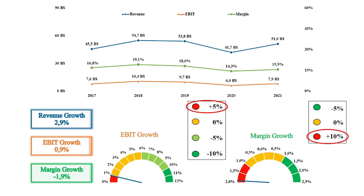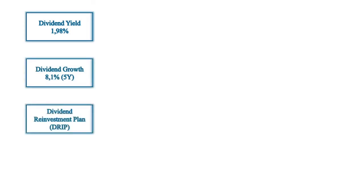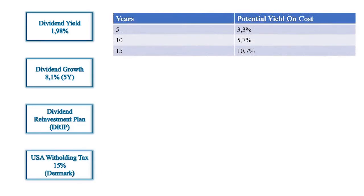The last thing I'm looking at is the potential yield on cost. This metric tells how great a potential investment in Caterpillar would be and what annual income I could expect in a few years. Caterpillar has a dividend yield of 1.98% and a dividend growth rate of 8.1%. I assume that the dividend gets fully reinvested at the same conditions, but I'll subtract 15% from every dividend payment because there are 15% withholding taxes for stocks from the US. After 5 years, the yield on cost would be 3.3%, after 10 years it would be 5.7%, and after 15 years it would be 10.7%.